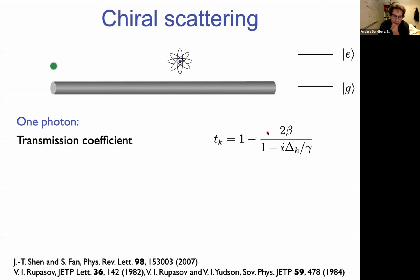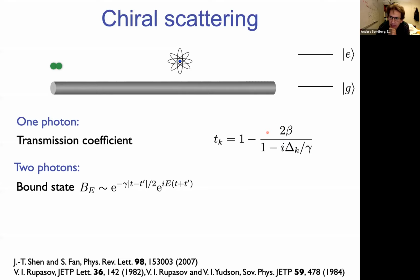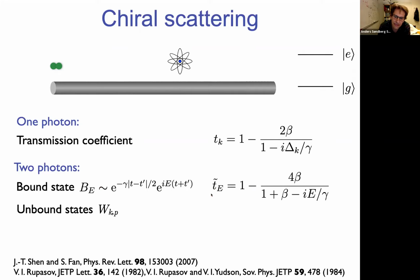More interesting is if we now take two photons. Now, when they solved this, they found that there is a particular solution called a bound state. So if two photons come in and they have this wave function here, where they are separated from each other exponentially, then this shape of the wave function is basically unaffected by the scattering. And then there are these unbound states, which are basically like free particles. When you do the scattering problem, the bound state is completely unaffected and it just gets a phase factor on it. So depending on the energy, if it's resonant or off resonant, it just gets a phase factor as it propagates through. And for the unbound state, you just take the transmission coefficient for a single particle and multiply it on.